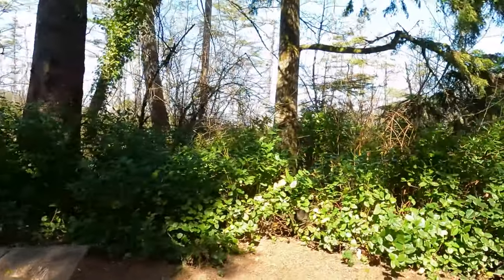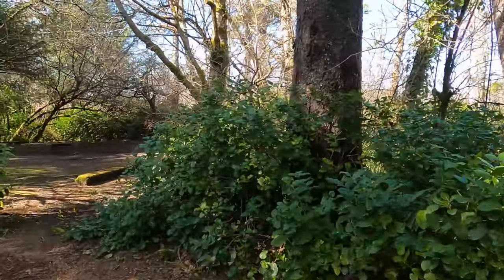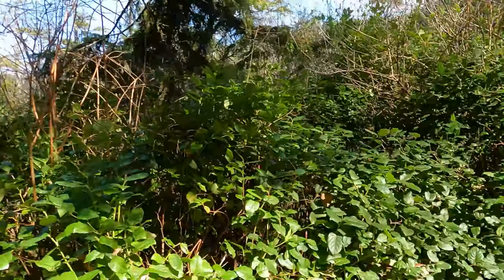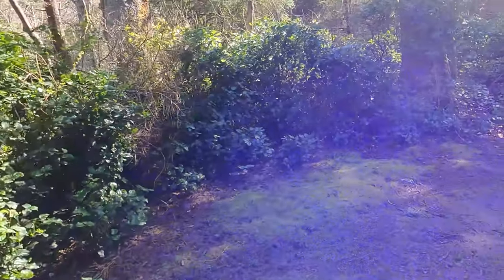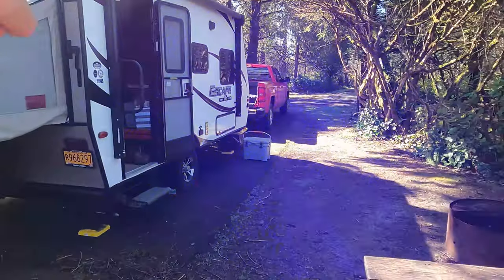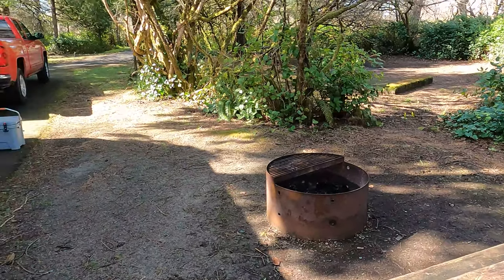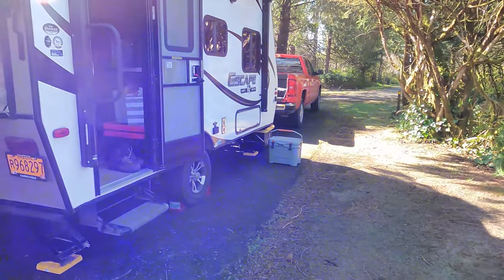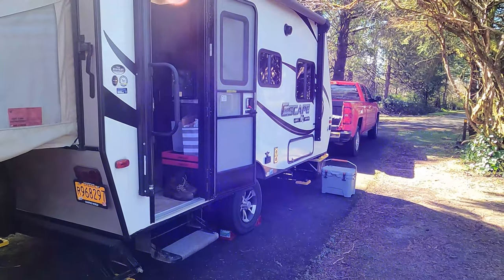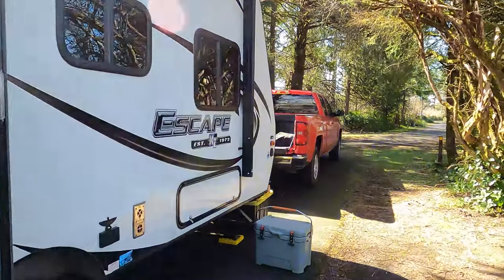So anyways, here's our campsite. Look at that, huh? Nobody next to me. There probably will be. It's pretty full here. Right now it's full, right? But I like that I have this whole area back here, and I can pull out the awning and fire up my fire, and yeah. So I got myself all set up, and I'm ready to just kind of unwind from that drive.